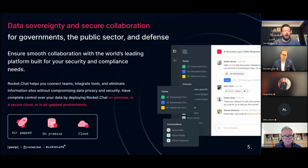And we can support all of your deployment needs to ensure you have complete and total ownership over all of your data. And this is what truly sets us apart from all of the other capabilities and tools that we provide, as well as the other competitors in the market today.